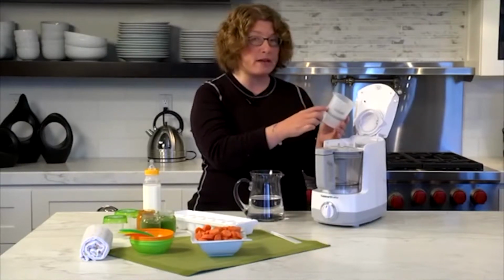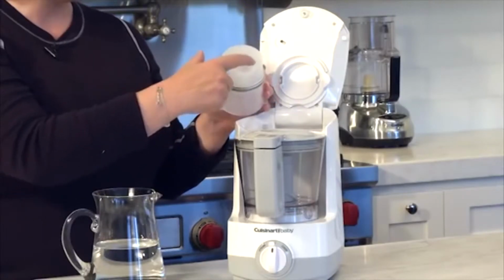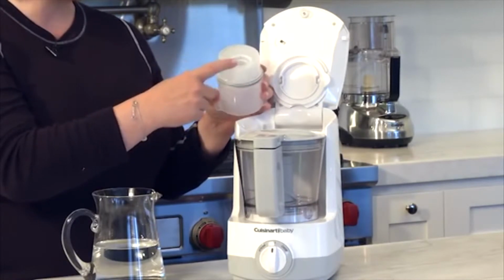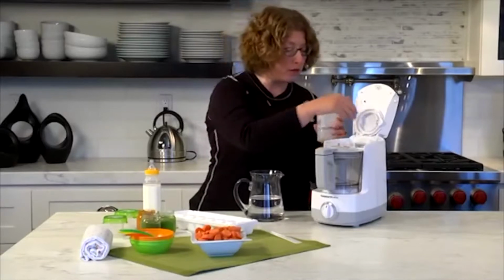So the large side here is for food, and then when you turn it over, the smaller side here with this large hole and a smaller hole in the middle is meant to be used when you're measuring water to warm your baby bottles. So like I mentioned, it's a bottle warmer.